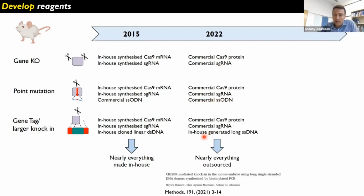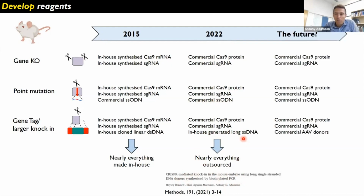The one thing we still make ourselves, or currently still making ourselves, is long single-strand DNA. We developed our own protocol for doing this, but the vast majority of things we outsource and we buy from a company. But we have to think about the future and what the future may hold. And one recent development is that people are now demonstrating that using adeno-associated virus as your donor molecule is far more efficient than long single-strand DNA.